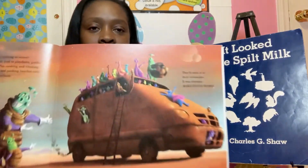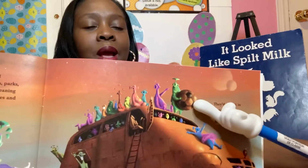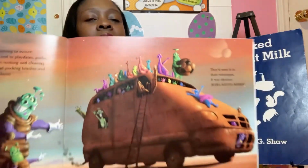Behavior is communication. Look at all of them. They're all lined up. What is this guy holding? He's ready to go get a goal.